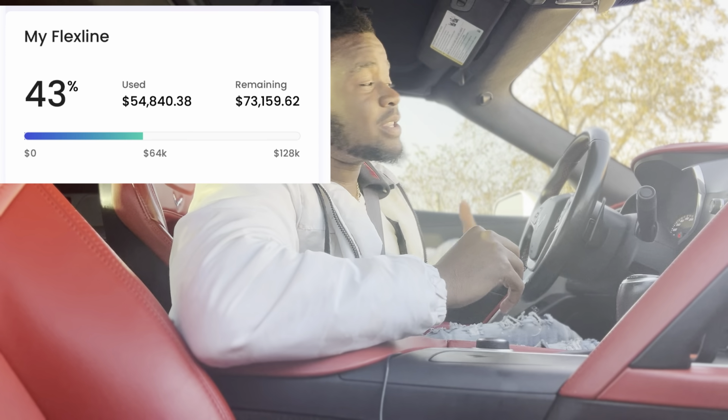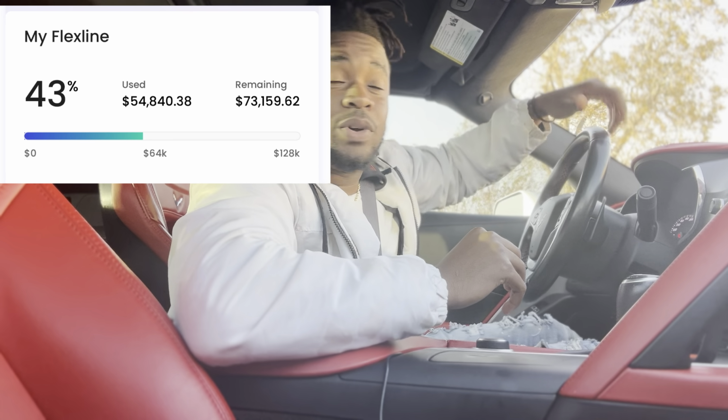And the thing about this line of credit is I can speak on it, and as y'all know, I don't play no games. I actually do this. So I actually had this line of credit, and I actually been utilizing this line of credit. I was actually able to get this Corvette with this line of credit. One thing I like about this line of credit is you don't have to get multiple car loans when you have this line of credit.